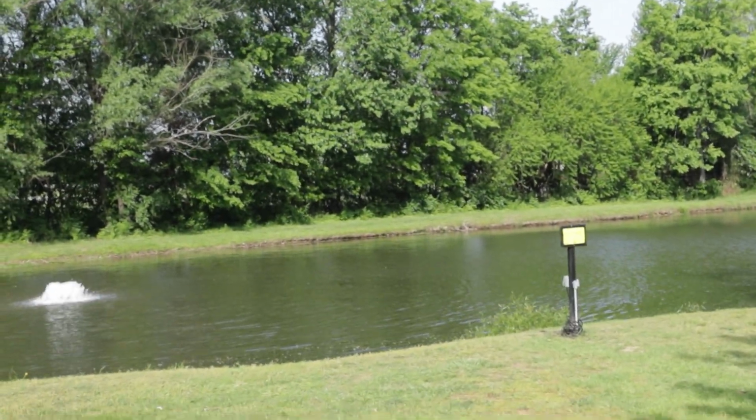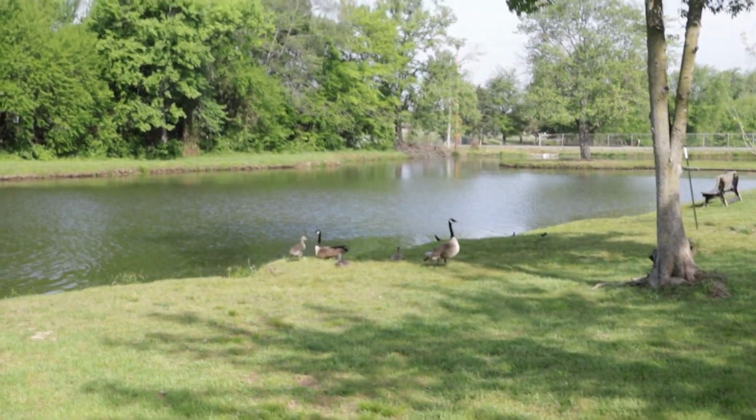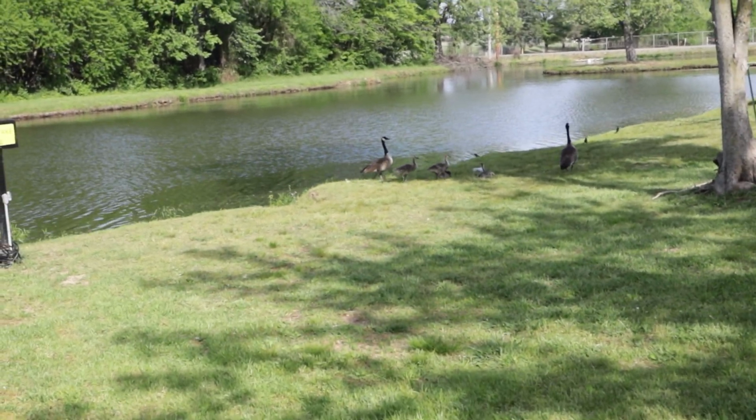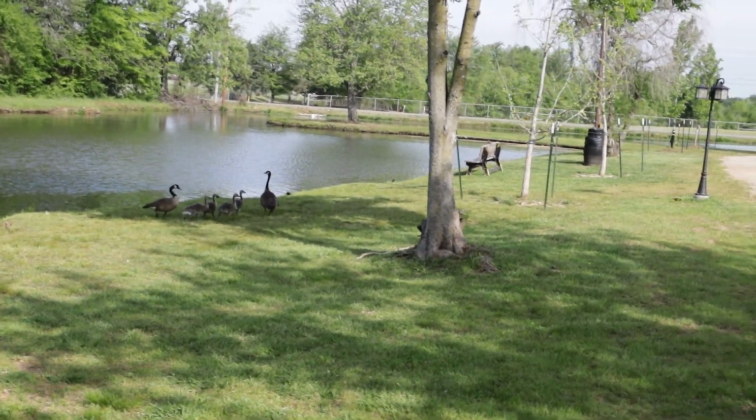Pay Lake. Not really sure what that means. Pay Lake. But check this out. We have got a family of geese. You see the babies? That's pretty awesome. We got 4 babies.